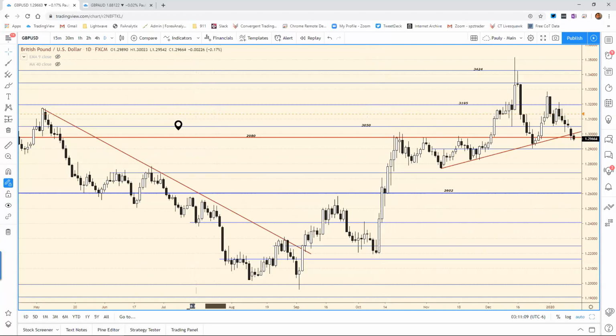Moving on to cable. Cable bears tested 1.2980, reaching down to our bias chart support of 1.2961. I don't know why I put 1.3061, but 1.2961. Actually, it was our bias chart yesterday.